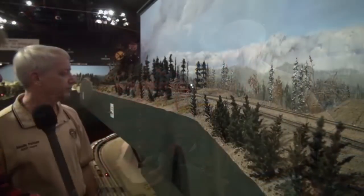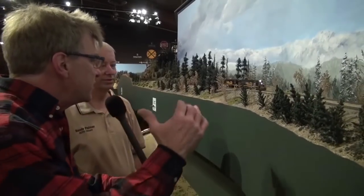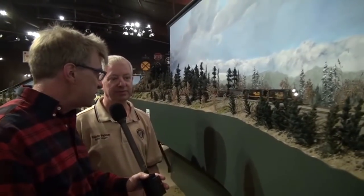Wow. So Randy, as I hear a prototype run by outside the building right now, we're watching the models come into a large, long passing siding, and they're about to have a meet. And your signals are going to help them do this. You want to talk about this?